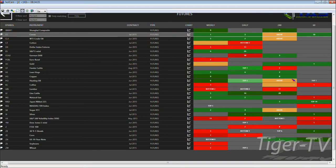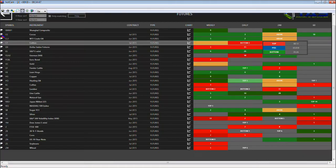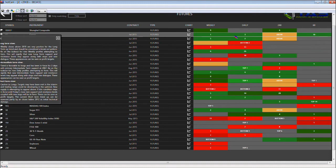What I was trying to say here on the 240s was, you've got these yellow cells, and you can get a kind of pre-indication with this scanner when you have situations like this. If you drill down into some of the paragraphs that we have here, I'm just going to float you over to Coco here. Caution the longs. Okay, so this has been something in a long mode. When we have a yellow cell, caution the longs.